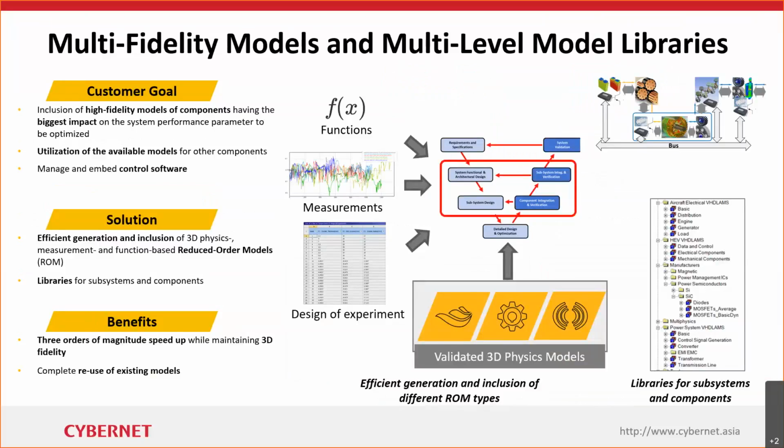And depending on where you are in the design process, you want to consider component models in different abstraction levels, like low, medium, or high fidelity, respectively. And low fidelity means functions, vectors, or lookup tables. And the medium stands for advanced models, such as a reduced order model from the field simulation or measurement. The high level of fidelity comes from the 3D field simulation or co-simulation.